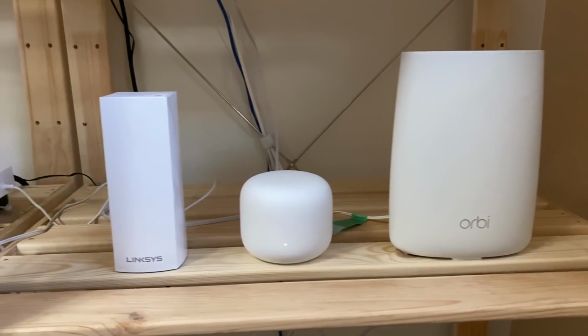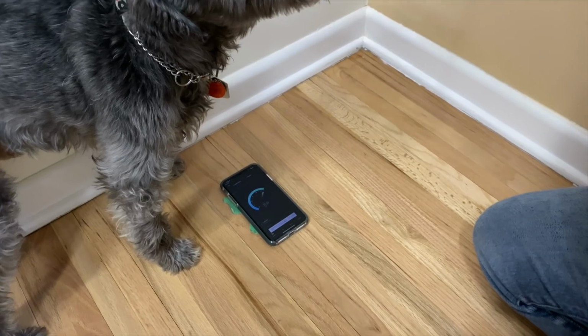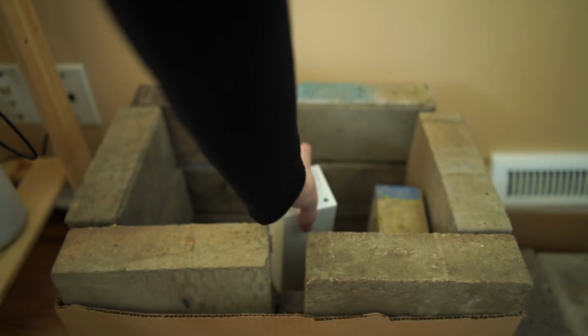Now, to come to this conclusion, I installed all three products in my house and I've been using them for the last few months. To get you the results that I'm going to show you, I tested speeds in the same spots using the same device across all the meshes, and I've even gone so far as to encase them in brick to see which product has the best Wi-Fi capabilities to go through that brick.